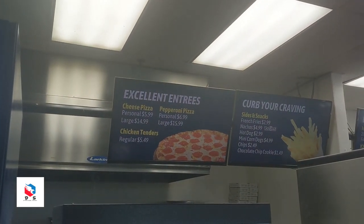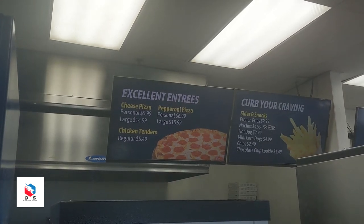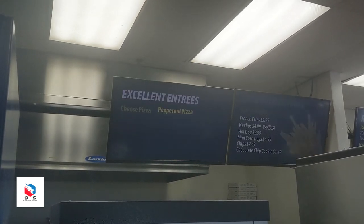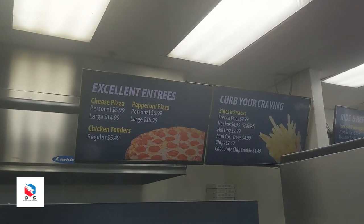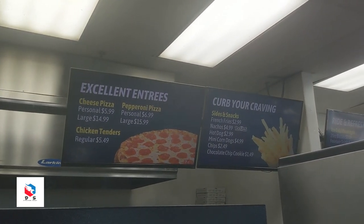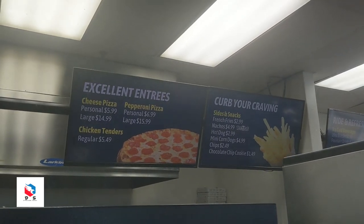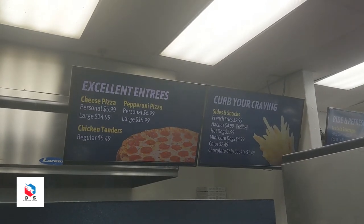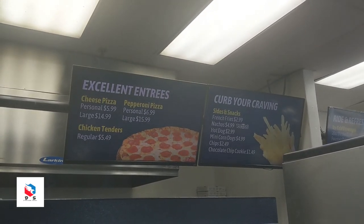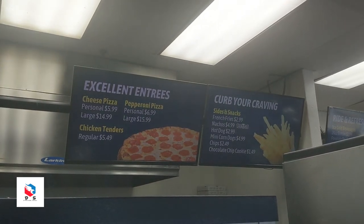They have cheese pizza, personal, large, pepperoni, same thing, personal, large, chicken tenders. Oh, it's changing on me. Yep. Some side snacks, French fries, nachos, hot dog, chocolate chip cookie. A lot of your basic stuff. The prices are not bad. So very comparable, especially for a large pizza. Comparable to, you know, as if you were going to another location.